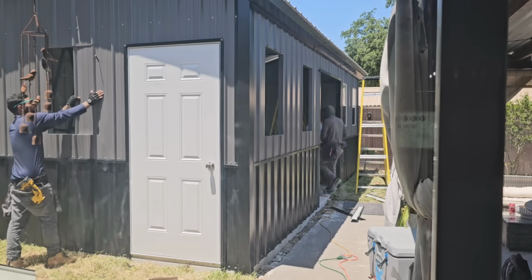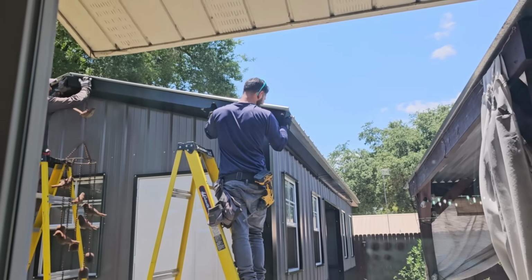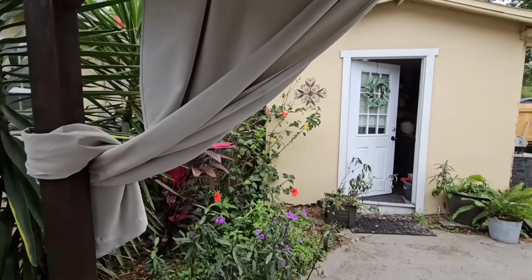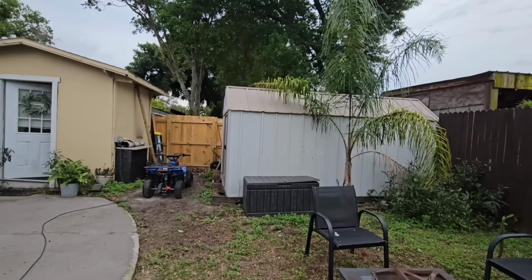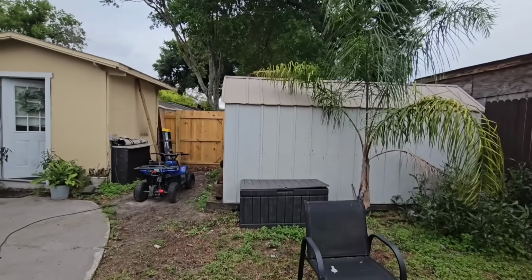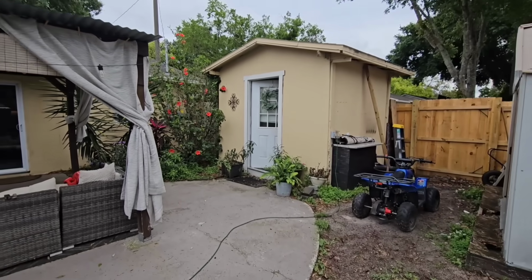So before I show you the final reveal on what the outside of the building looks like, I wanted to include some footage of what we started with. Just as a quick reminder, going back in time, we had these 2 sheds. Neither of them matched. One was falling apart completely. And yeah, it was just a little bit chaotic. So that's what we started with, and this is what we have now.